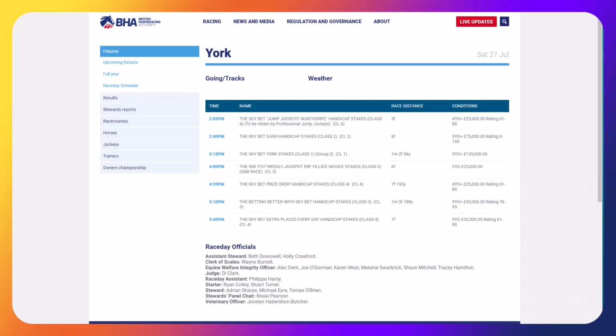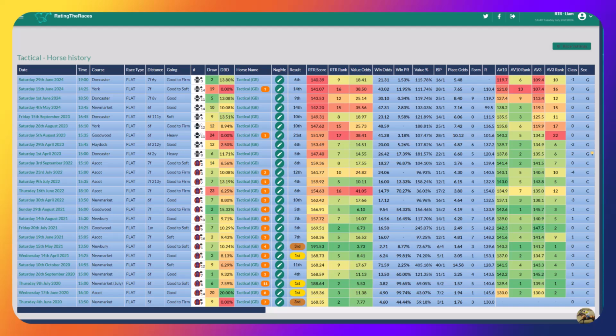That's on the 27th of July, and the final horse is Tactical, who's dropped £3, now trained by Julie Camacho. Been with Julie a little while. 9 runs now. Let's make it 10th time lucky for Julie Camacho. Where do you go? I mean, this one really stands out for me.